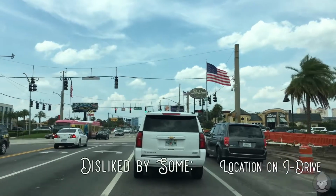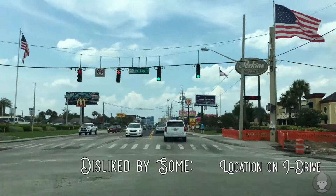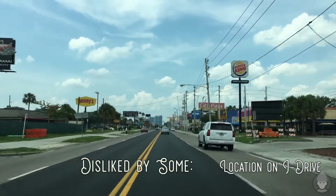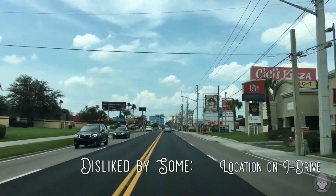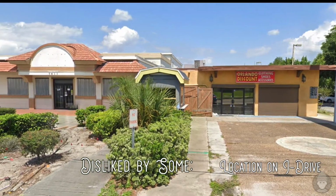I think it is fair to say that this hotel is not on the nicest part of International Drive. I would say that the Rosen Inn at Point Orlando further south is a better looking location. This part of iDrive further north is decent, but as a few people have pointed out in reviews online, it is looking a bit tired in certain areas, with some stores having closed down.